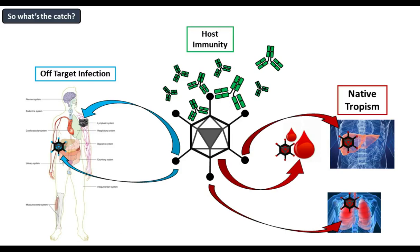We also have a big issue surrounding host immunity. Like I mentioned before, most people have actually been infected with adenovirus before, and the body doesn't know that the virus that we're giving it is a therapeutic. It sees it as a foreign pathogen, so it tries to neutralize it. If it does this too efficiently, it neutralizes it before it can reach its target cancer cell, and then it can't actually have its therapeutic action.